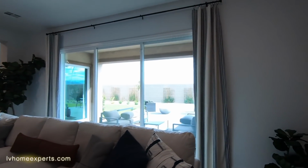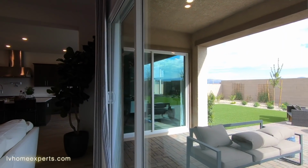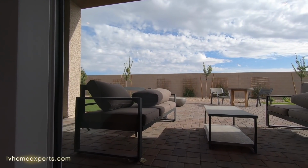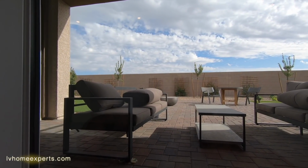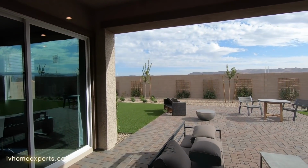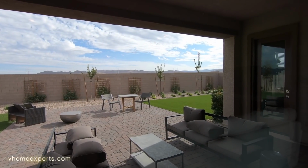Let's see what we got back here. So you got a beautiful 12-foot slide, but it looks like they locked all this up, but I'm gonna see if I can pry this up here. Oh, I can't do it. I'm gonna rip my nail out. So as you can see, the backyard is about 1/4 of an acre.